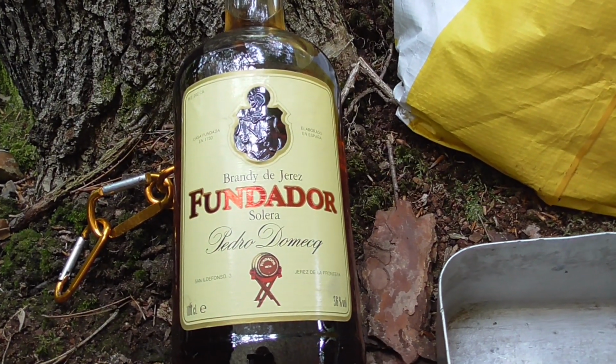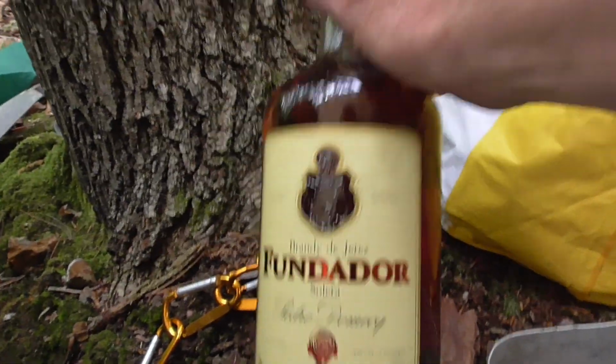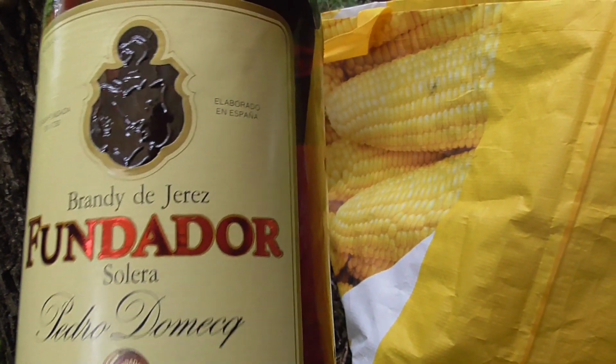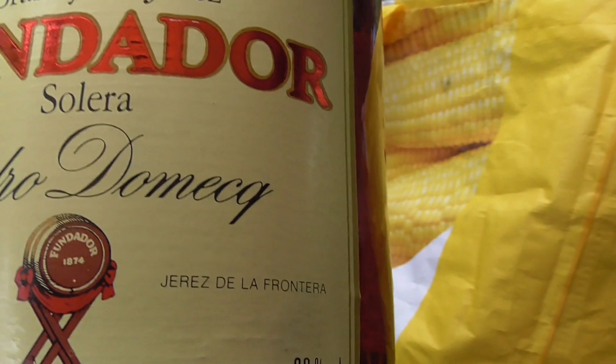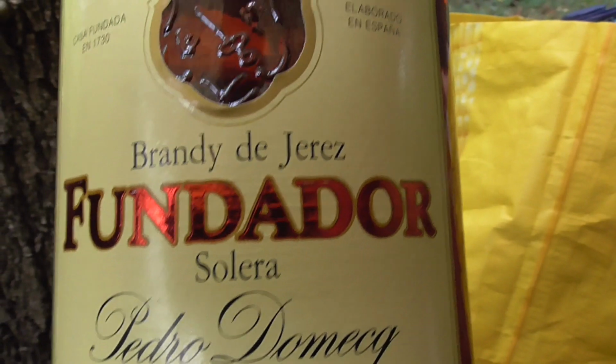There's Wayne's tipple for tonight, look, viewers. I ain't going to drink it all tonight. Hope not. I hope not, anyway. 100 centilitre bottle of brandy, Spanish, Jerez Fundador Solera. You just absolutely murdered that language. Good.